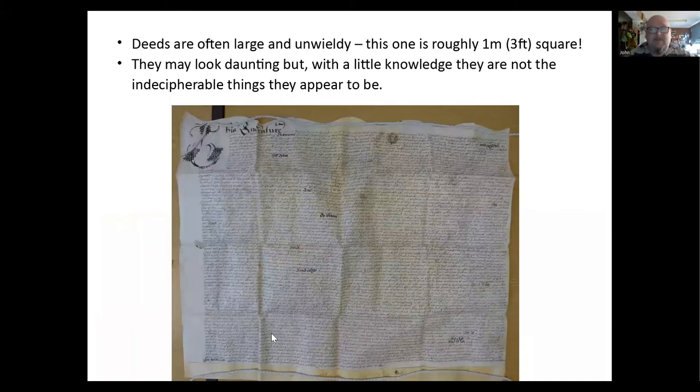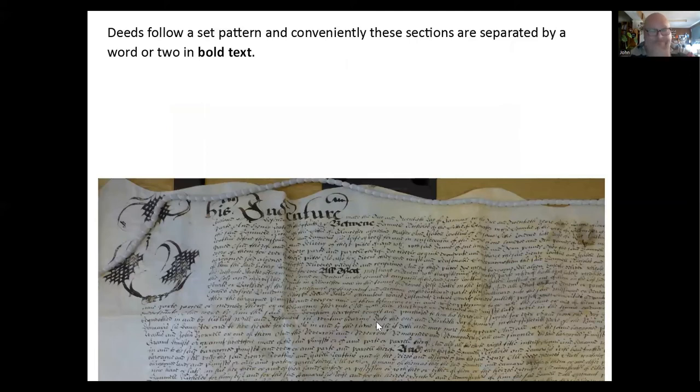So deeds are very often quite large, unwieldy things. I mentioned it earlier, and this one is roughly a meter square. So it's big, it's awkward to use, and they may look completely daunting, but with a little knowledge, they're not the indecipherable things that they appear to be. The most important thing here is, firstly, they always tend to follow a set pattern, and these sections are usually separated by bold text.